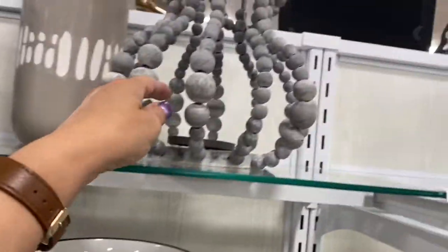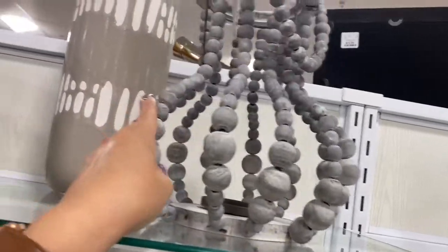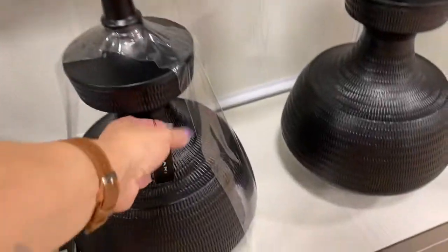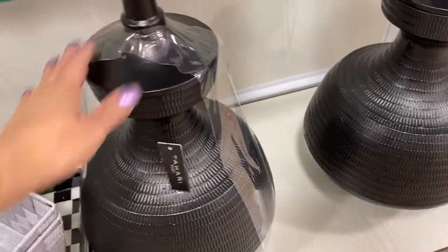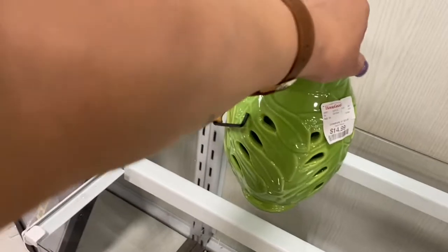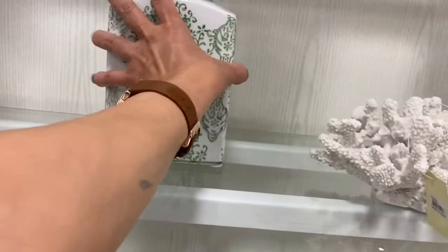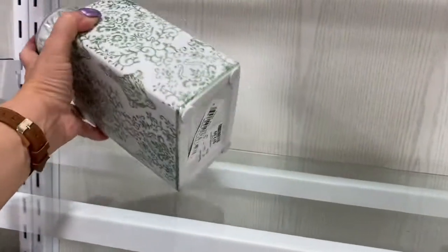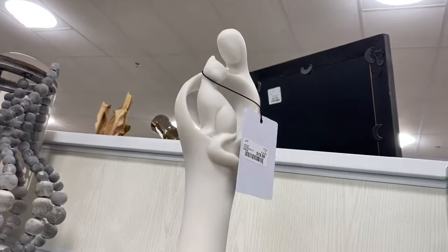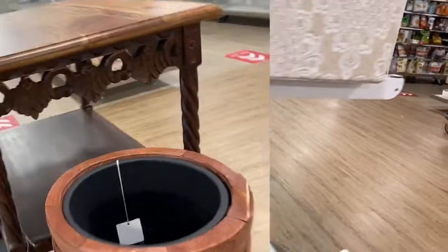Here's another one of these lanterns, guys. Gorgeous. And that vase. Then you have those two matching vases over here, Tahari. But I don't think I can lift that. And look at that. That is beautiful. So this here is $14.99. And then this one here, guys, it's $12.99. And they have these. Look how pretty that is. $19.99. Guys, oh my God.